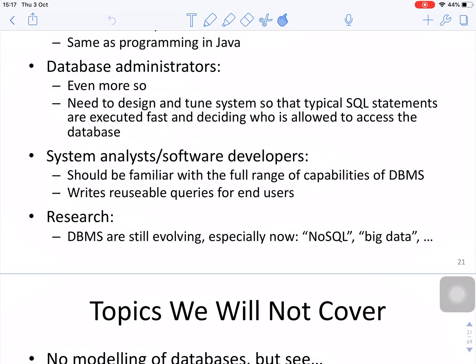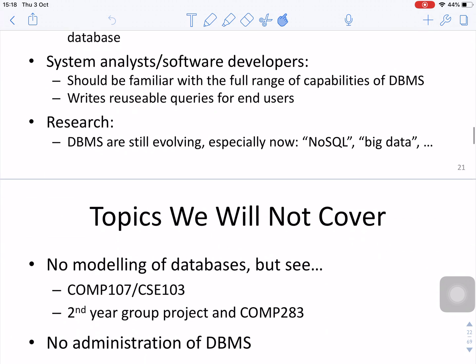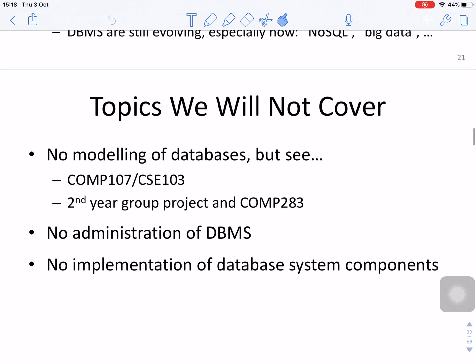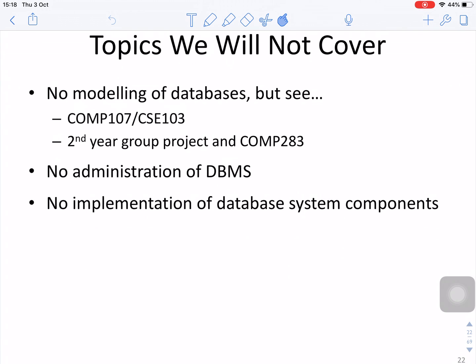The system analyst and software developer should be familiar with the full range of capacities of the database management system, and they can write reusable queries for end users. And for the research one, the database management system is still evolving, especially in NoSQL, big data, and so forth. There are also some topics we will not talk about: normalization of the database, which is in the previous courses, and the group project.